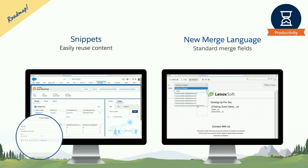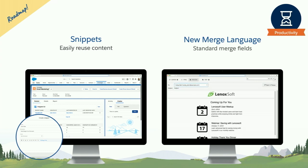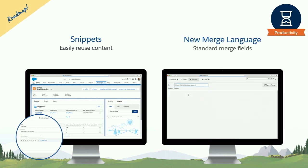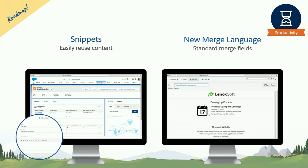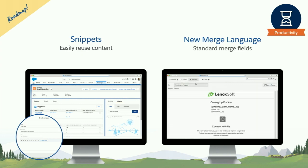In addition, we know that marketers are really busy and you're launching tons of initiatives every year, but oftentimes those initiatives don't change much from campaign to campaign. So with this in an upcoming release, we're going to be introducing snippets. And snippets will allow you to easily reuse content across your marketing assets, so emails and landing pages. All you do is simply update that tag, and the information cascades across all of your marketing assets where that snippet is used. So snippets will be a huge time saver for our marketers.